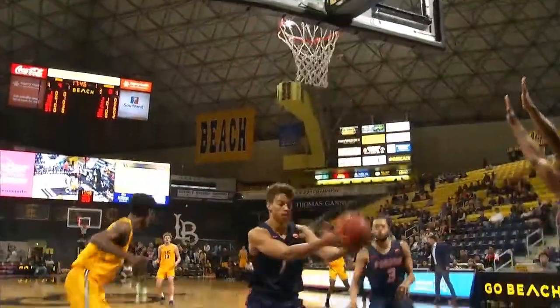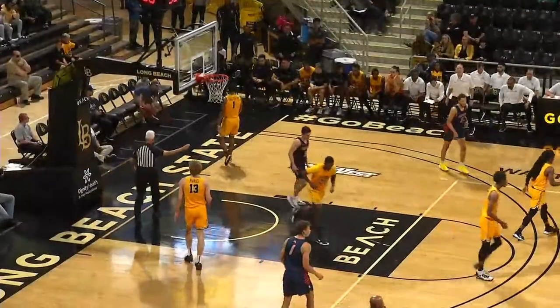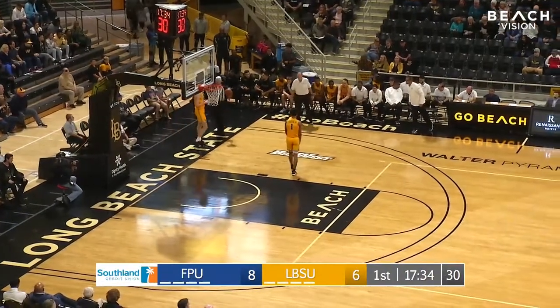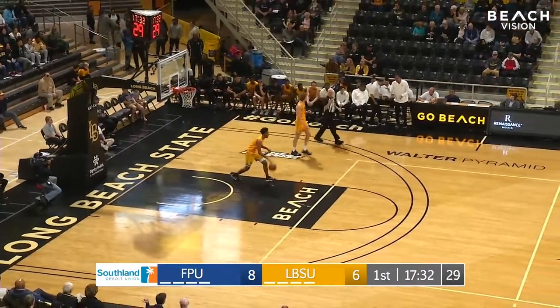Now on the other end, Coleman dribbles down to the left of the lane. Bounce pass looking for a cutting Antunez in the paint, and it's knocked out of bounds. Last touch by Fresno Pacific. And Long Beach State will have the ball off the turnover. Down by 2, 8-6.